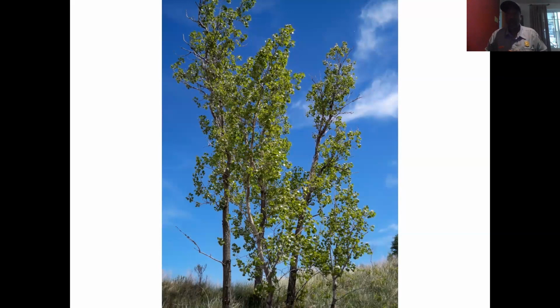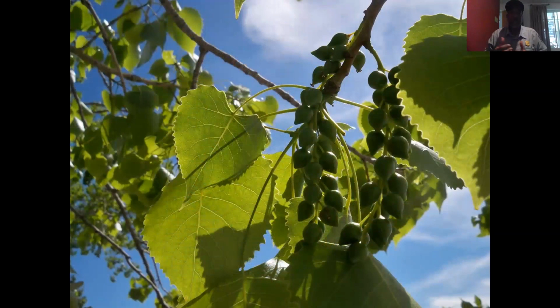Some of the reasons why they can do so well is because they have these thick, waxy leaves. And as you all know, all plants, their excess water is transferred from their leaves through transpiration. Well, those thick waxy leaves help stop that transpiration, slow that transpiration down. And it also stops predators like insects from infesting the tree as well.